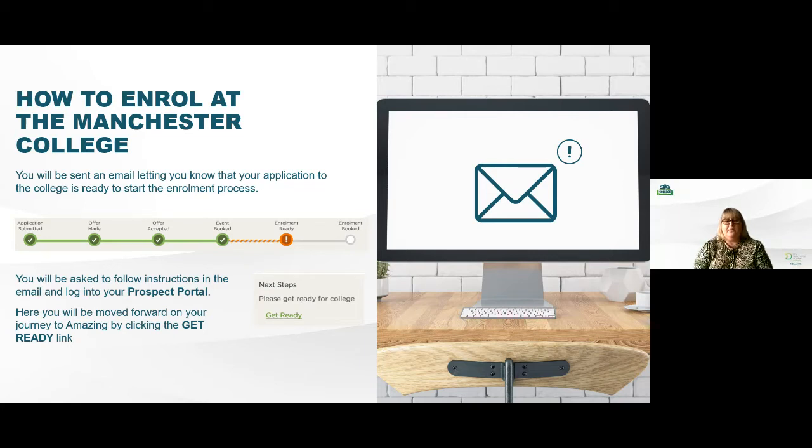You'll be asked to follow instructions in the application portal, which is in the next step section here, as you can see, as I'm hovering over it. And this is called Get Ready. This is our piece where we're going to be explaining how to get ready for college. Once you log back into the portal, we'd like you to click here, and this will take you through to the next part of the enrolment form.